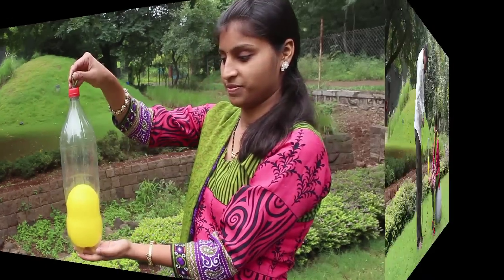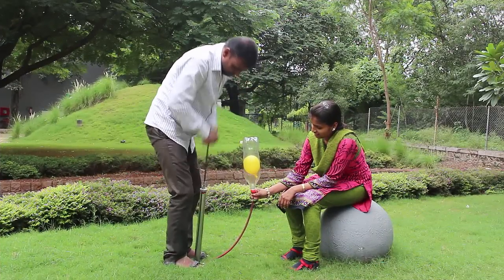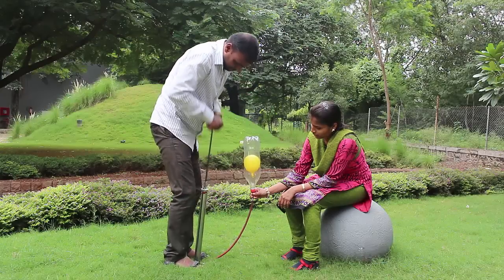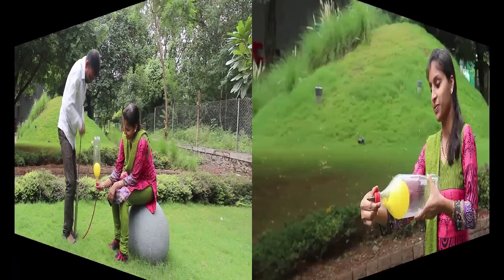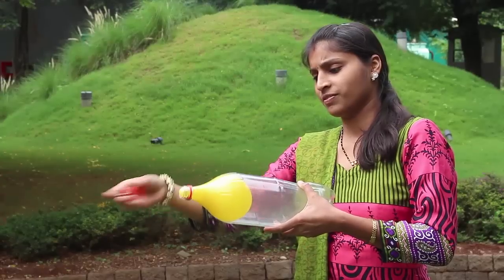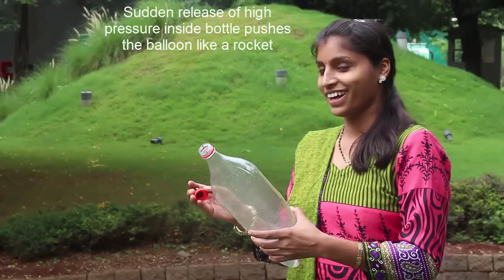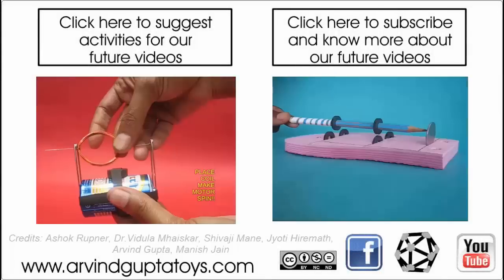So here is a great experiment to demonstrate that as you increase the pressure inside the bottle, the volume of the balloon decreases. And as you release the air, it goes out at a gush and the balloon along with it.